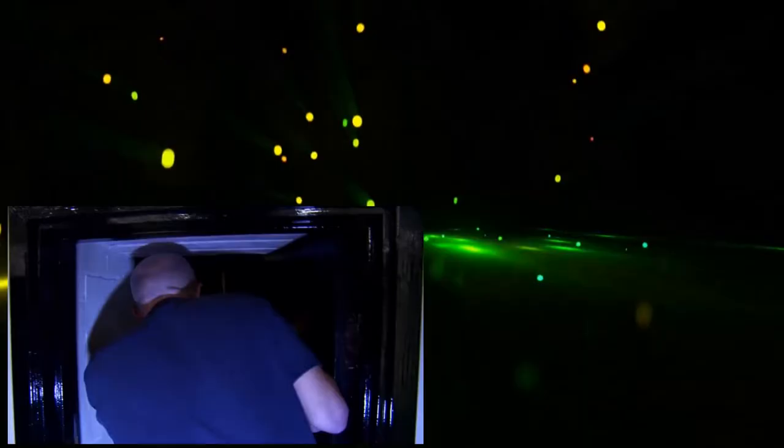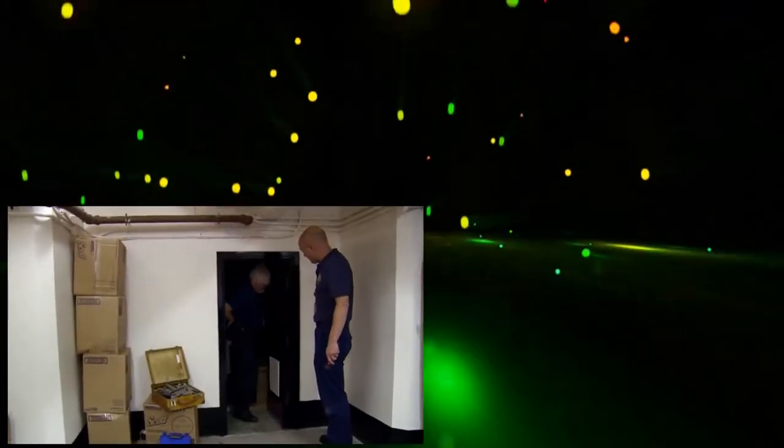Bloody hell, we've got in. Shut it. It's a storeroom, isn't it? It's got House of Lords on it, so it possibly belongs to the cabling department. Well, at least we know where we are now. You can hear everything ticking in there.